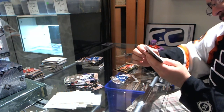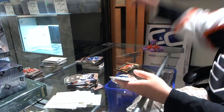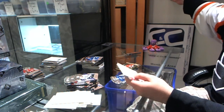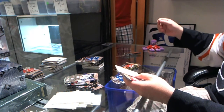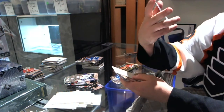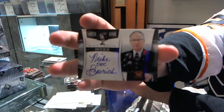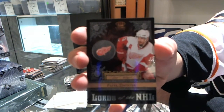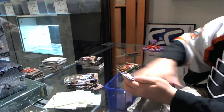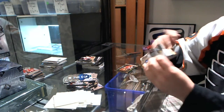Voices of the Game autograph. I'm not sure who this goes to. Brad, team? Doesn't say on the front. Random? Yes, random. This one is a random. Mike Emrick, Voices of the Game auto. And Lords of the NHL for the Detroit Red Wings, Pavel Datsyuk. It says NHL on the back of the card, Sam. Brett says a random.